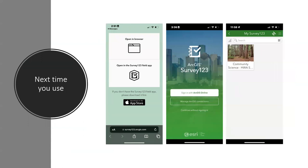If you're using the app and you've already done it once, clicking on it on your phone again, this is the first screen that'll come up. I mentioned this is completely free and no account is needed. So they actually hide that option down at the bottom here, continue without signing in. You're gonna select that. This is your home page, and that's the title of the form.